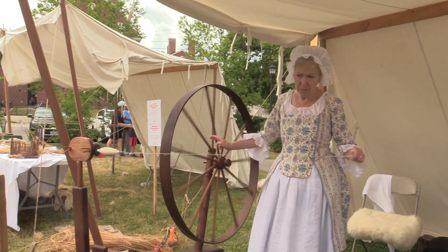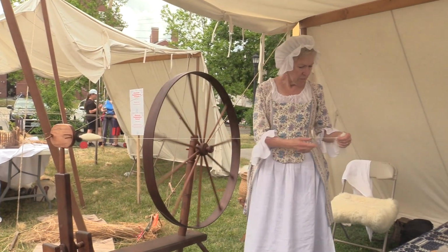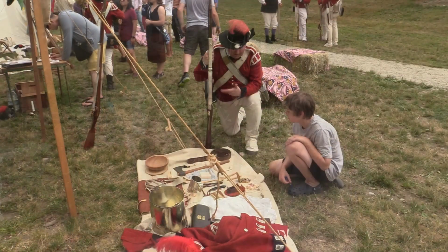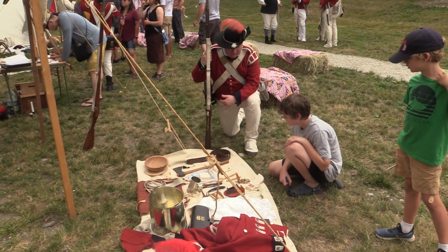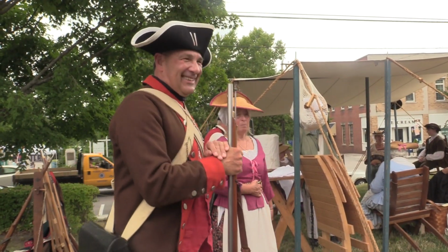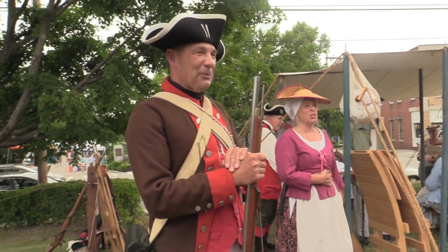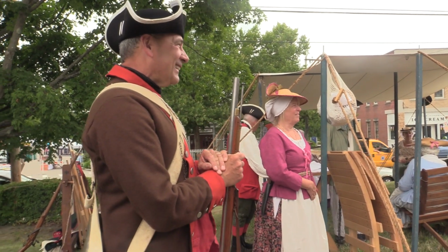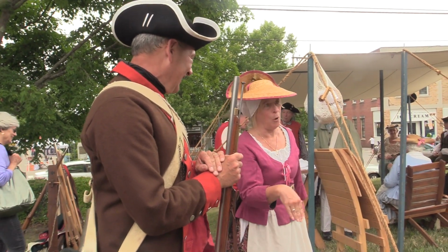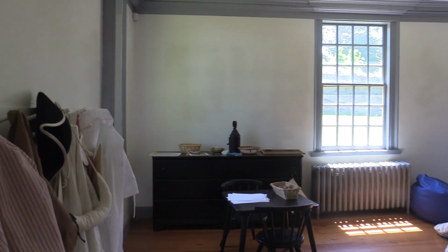So here at the museum, we don't have what people call first-person interpreters. We don't have folks who dress up and pretend that they're living in the past. But we do have a costume collection, and I will wear 18th century reproduction clothing for our school programs and some of our public programs, our summer camps and things like that. Some of our volunteers wear the costumes as well. And for our summer camps, we have child-size costumes that the kids get to dress up in and wear during camp while they're here.